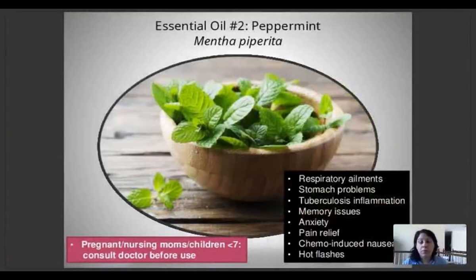The second oil is peppermint. And again, no surprise, one of the most commonly used essential oils. It has a lot of wonderful properties, and it's able to treat a wide variety of ailments, anywhere between your respiratory ailments to stomach issues. It has also been used to stimulate the brain for memory issues, anxiety. There have been some studies on chemo-induced nausea and alleviating that.